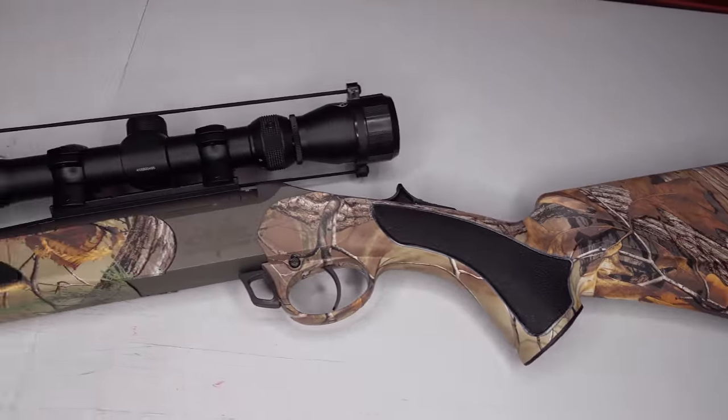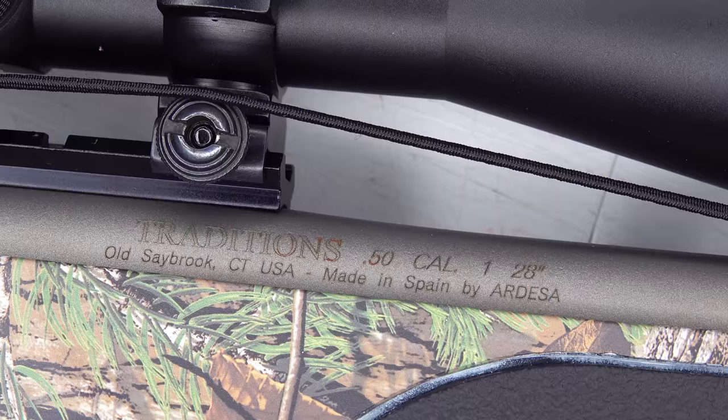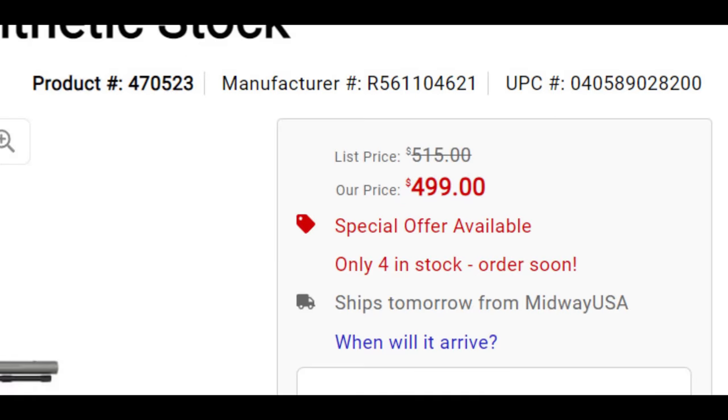This beautiful firearm is the Vortex Strike Fire 50 cal black powder. Selling for about $500 brand new. Ours is unfired and it comes with a scope, so not bad.